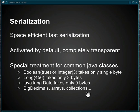MapDB itself is actually a very efficient serialization framework, which you can use outside of the database as well. The goal is to provide space-efficient and fast serialization. We believe that minimizing the disk space used by data maximizes performance. It also goes with our goal to minimize overhead, and by minimizing disk space use, we minimize the overhead.